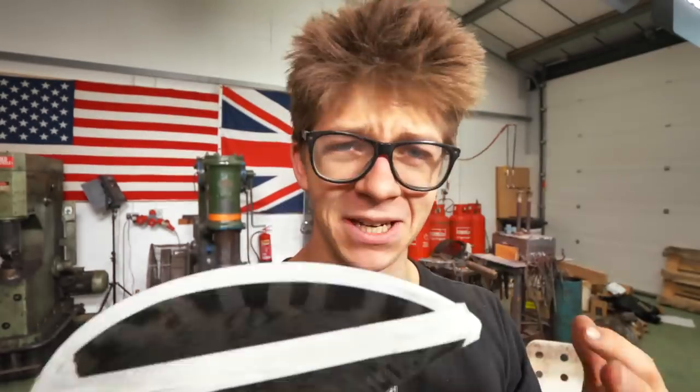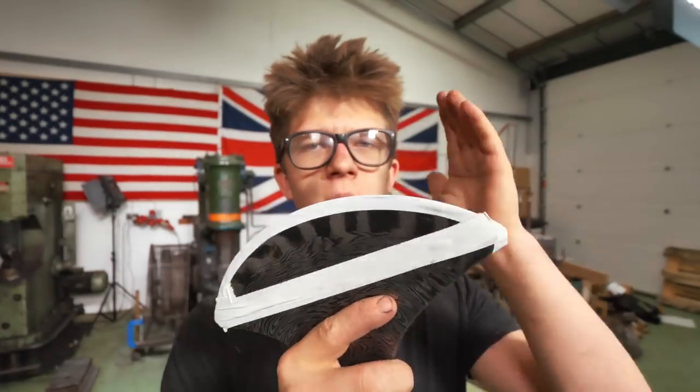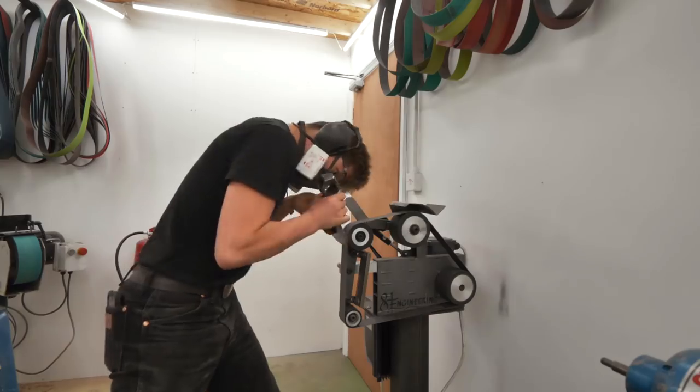I'm gonna sharpen this first. It's gonna be way easier to do this now than when I have a 4 foot long piece of wood sticking on it. So we are going to go to a Trizact. We're gonna sharpen this. We'll then buff it, get rid of the burr, and this thing should be nice and sharp.